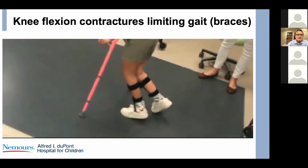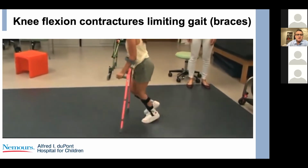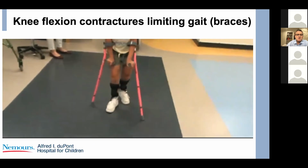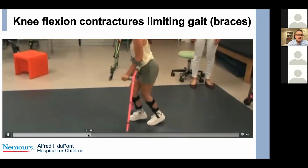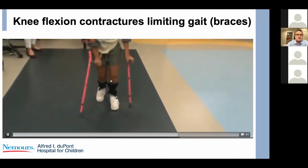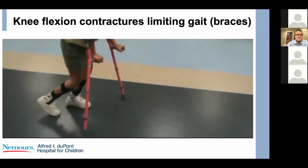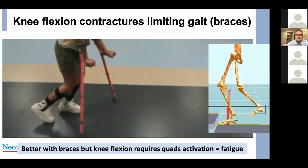Here she is in her braces now, and her cane's a little more functional. Sorry, a little faster. You can see she's quite stable, very determined. But the knee flexion there keeps that ground reaction force going behind the knee, and as such, she has some trouble over time with fatigue. And so what can we do to help with that?